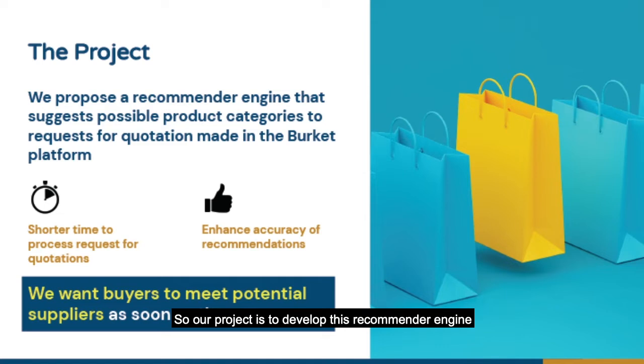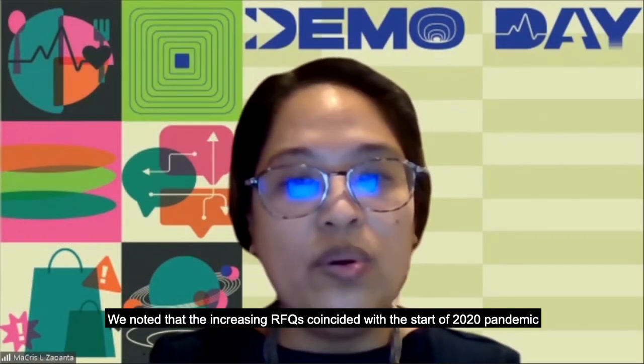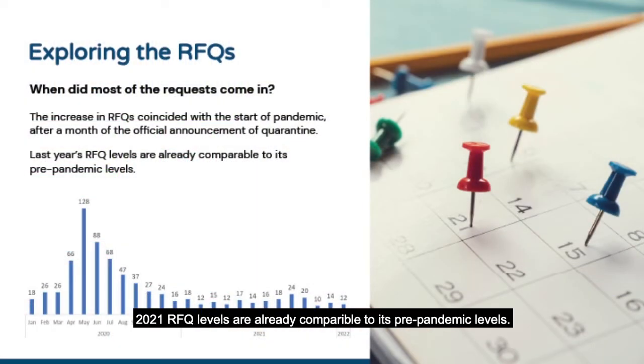So our project is to develop a recommender engine that suggests possible product categories for requests for quotation made in the Burket platform. These categories should match the GPT. We start by exploring the data. We noted that the increase in RFQs coincided with the start of the 2020 pandemic, which is around April or May. 2021 RFQ levels are already comparable to pre-pandemic levels.